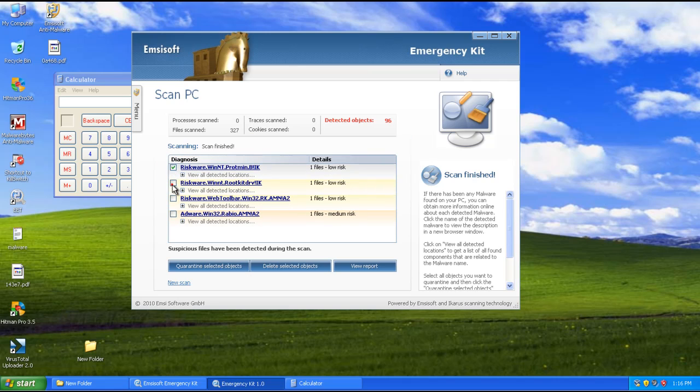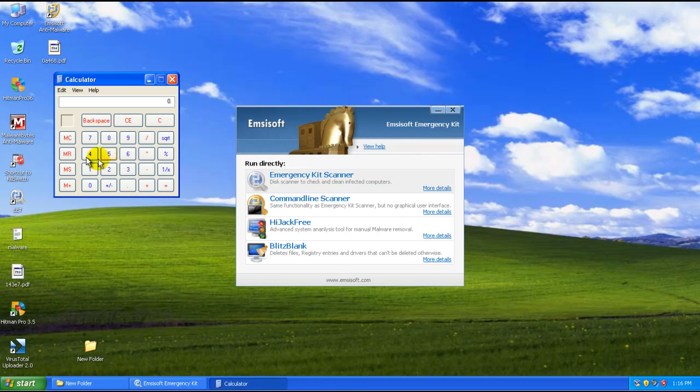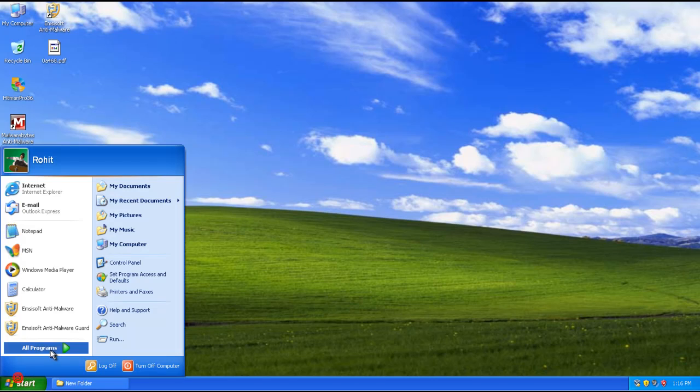Okay, it's asking us to reboot. We aren't going to do that. Now, these are some riskware that is still suspicious, so we're going to delete it. It says it's adware, riskware, so we're going to delete all this. Okay, so that's it. Now let's see how many it missed. Okay, so it's missed just 7 files. So we had a total of 90. 83 out of 90 equals 92.2%. So it's just an edge ahead of Komodo as far as detection ratio is concerned.